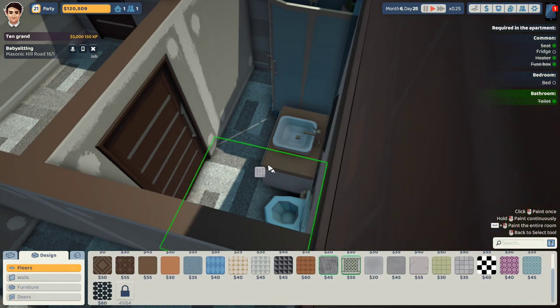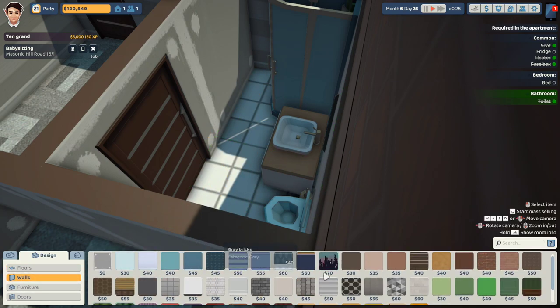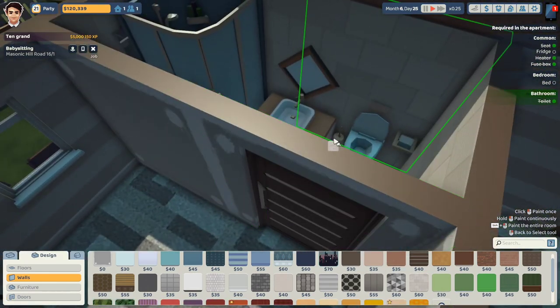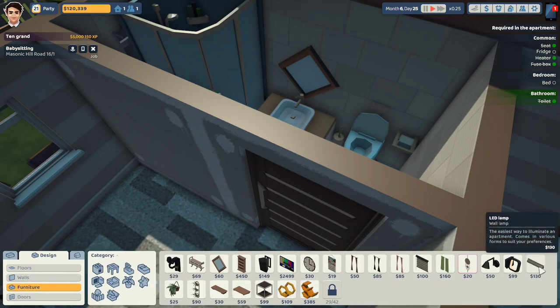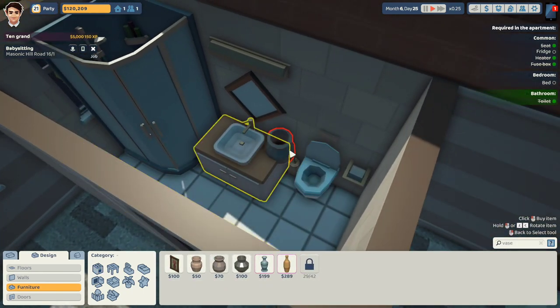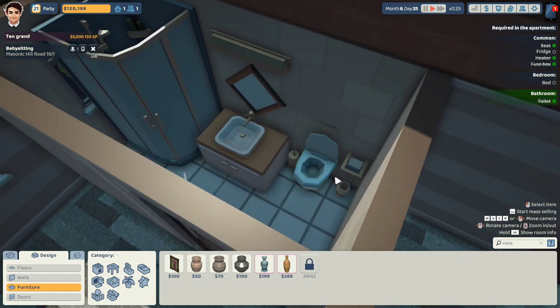Floors, you probably should use tile. Walls, we should probably just use something kind of neutral. Well, I kind of like those walls, actually. They like a wall lamp in a bathroom. They like a vase in a bathroom. Any size vase will actually do for the bathroom, believe it or not. Really? That doesn't fit there. We'll pretend that's like a trash can. Like a trash can. Yeah.